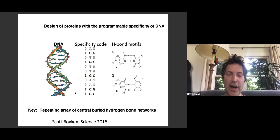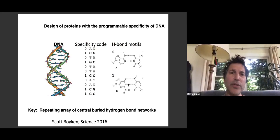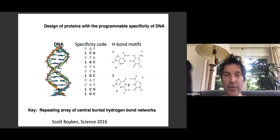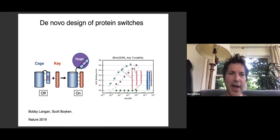We were really inspired by the example of DNA, which achieves very considerable specificity, as you know, just from buried central hydrogen bond networks between the base pairs. And so we've been using these buried hydrogen bond networks in proteins to make quite a variety of different types of systems, which I talked about last time. The one that's relevant today is this switch-like structure, where we have a cage that cages a latch, and there are hydrogen bonds that hold it together. Then we have a key that makes better interactions with the cage than does the latch, such that when we add the key, the latch is displaced and it binds a target.